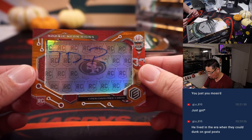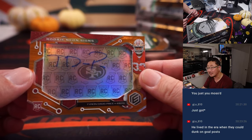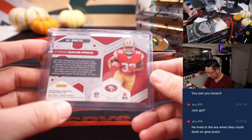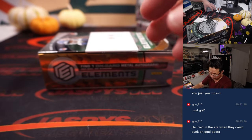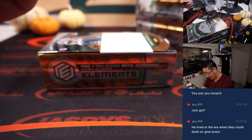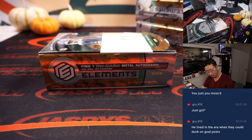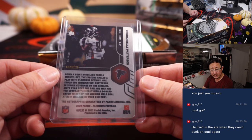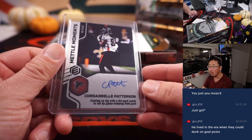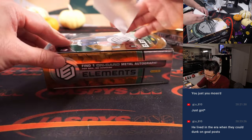And then we've got rookie neon signs, Tyrion Davis-Price. For the Niners, I saw the sign. And that will be for Victor, who got the Niners straight up. 7 out of 75. And we got Metal Moments. Cordarrelle Patterson coming up big with a 64-yard catch to set up the game-winning field goal. Nice. A moment of metal. And metal on metal. The Falcons are part of the 12-team number block group. 30 out of 49 goes to Falcons 0. It's for Brandon, number 0.